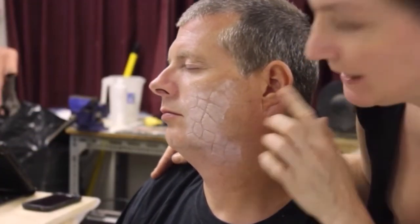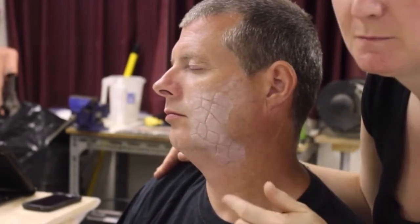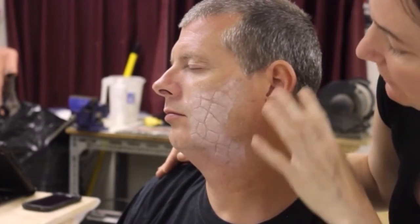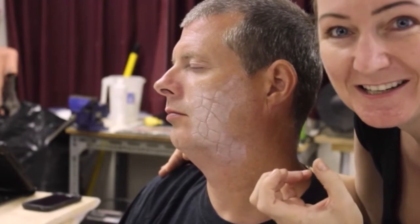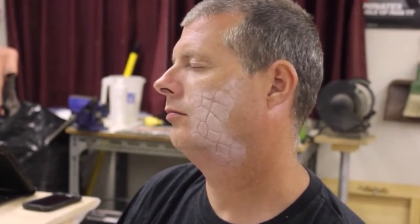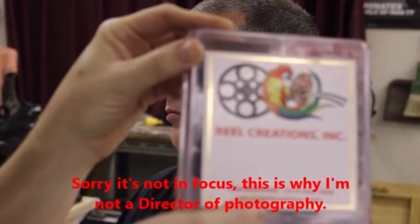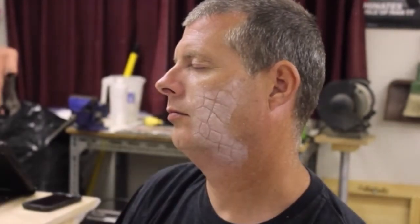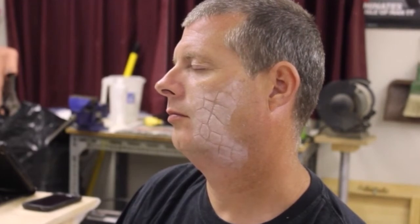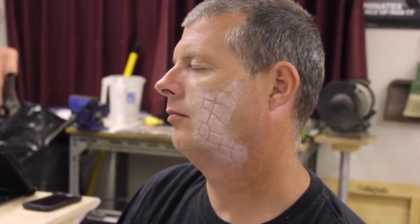So as you can see, I've removed all of the flashing around the edges of this prosthetic. Now I have to color it to make it match his skin. And then I'm gonna add all the gory details. Using Real Creations alcohol activated color for his skin. It actually is a theatrical product for prosthetics. And I'm just gonna color match his skin first. So he is quite tanned, so I need to take away this light pale pinkness, because obviously that's not him.